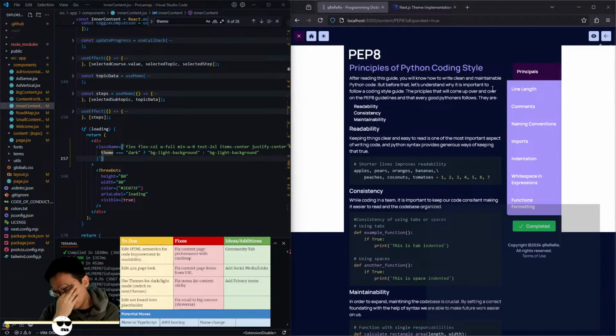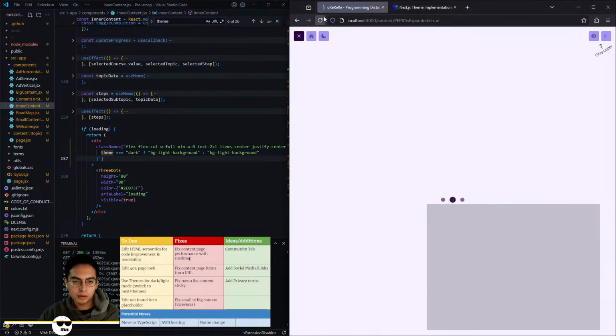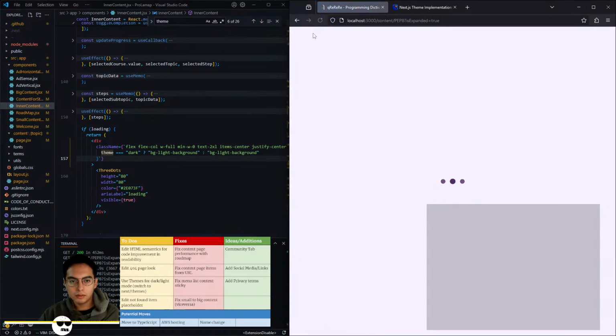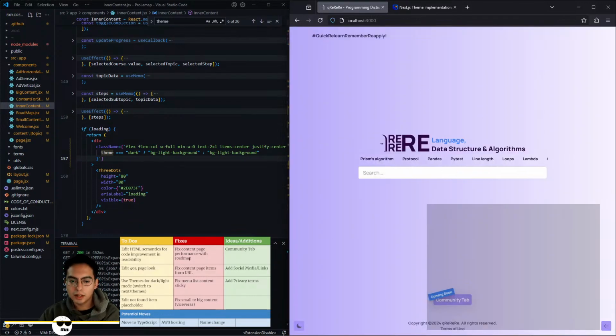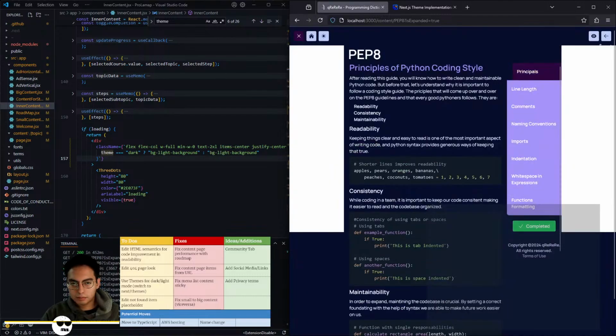I don't know why it takes some time. Doesn't it know what the default is? But it does know what the default is, because when I reload it, right now it's dark. I put it light and I go to home, it's light. I go to Pepe, which is another page, and then it's dark. It remembers what the theme is.